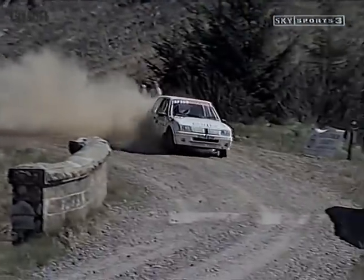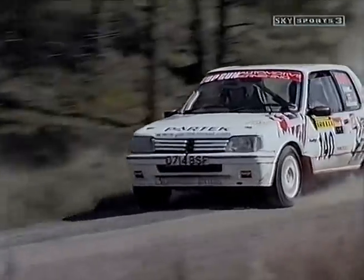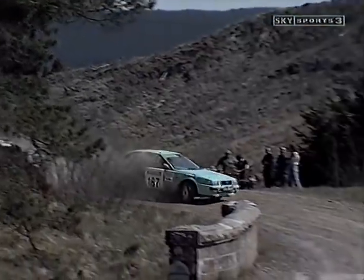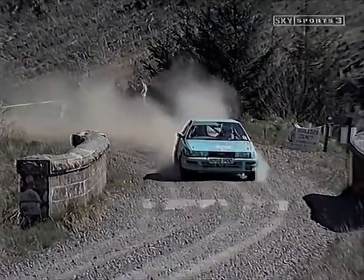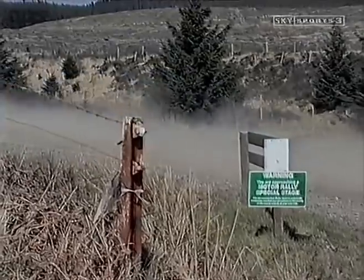Here's this man that knows the forest so well, McElraith in the Peugeot through the bridge, and news coming that Andy Gwynn, after a brake problem, has gone off, so it looks as if Formula 2 could be McElraith. Here's a rare car, Toyota Levin of Colin and Graham Gent.